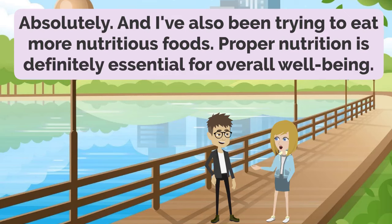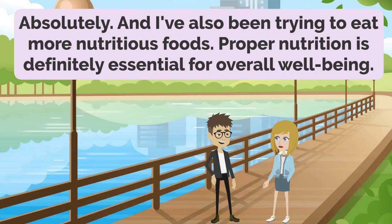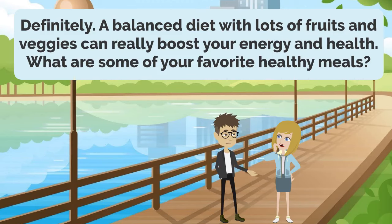Absolutely. And I've also been trying to eat more nutritious foods. Proper nutrition is definitely essential for overall well-being. Definitely. A balanced diet with lots of fruits and veggies can really boost your energy and health. What are some of your favorite healthy meals?